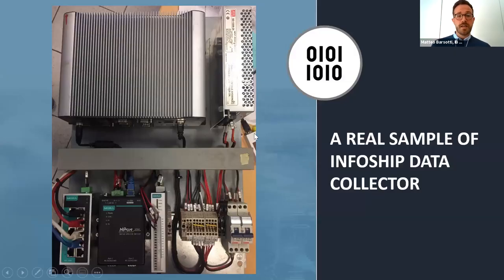This is a real example of a data collector. Usually it is presented like this, with a PC on the top, and below all the MOXA converters that are able to convert all the data to the industrial PC. Sometimes in case of retrofit, there is another tool that is usually mounted on the bridge in order to acquire all the data from the navigation. This part is usually installed in the ACR, but it also depends on the configuration of the vessel.